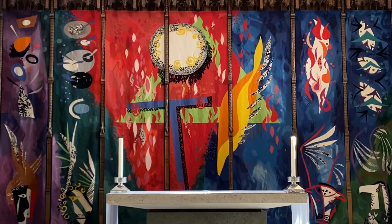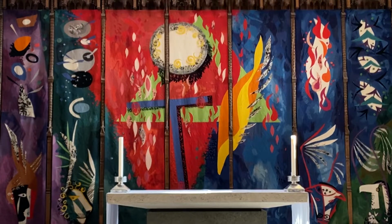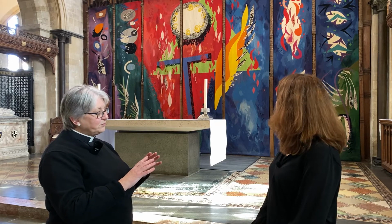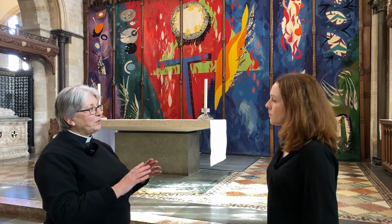Right. And herein lies one of the problems, because it's abstract and symbolic. It requires quite a lot of background to be able to understand it. The central elements, I think, are fairly clear in that we've got a cross in the centre. It's a Tau cross, not a Latin cross, representing Jesus Christ. The flame to the side is the Holy Spirit, and behind it the triangle of the Holy Trinity. Now that was pretty well as Piper wanted it.